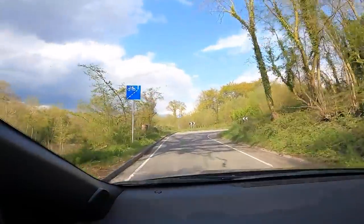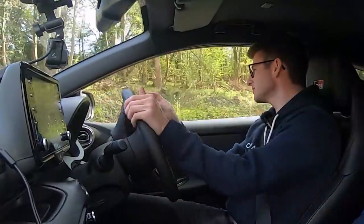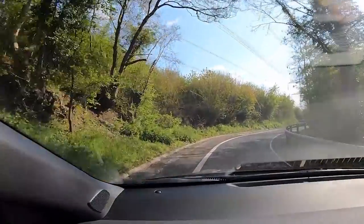Oh, this is cool, isn't it? One of my favourite roads. And then you've got first gear corner. First? Bloody hell, this is epic. Where are we? Bloody France.